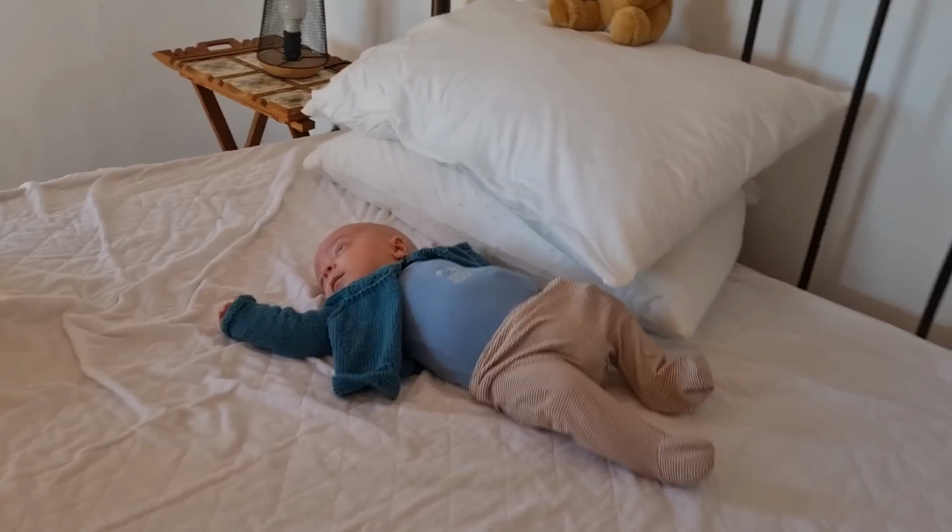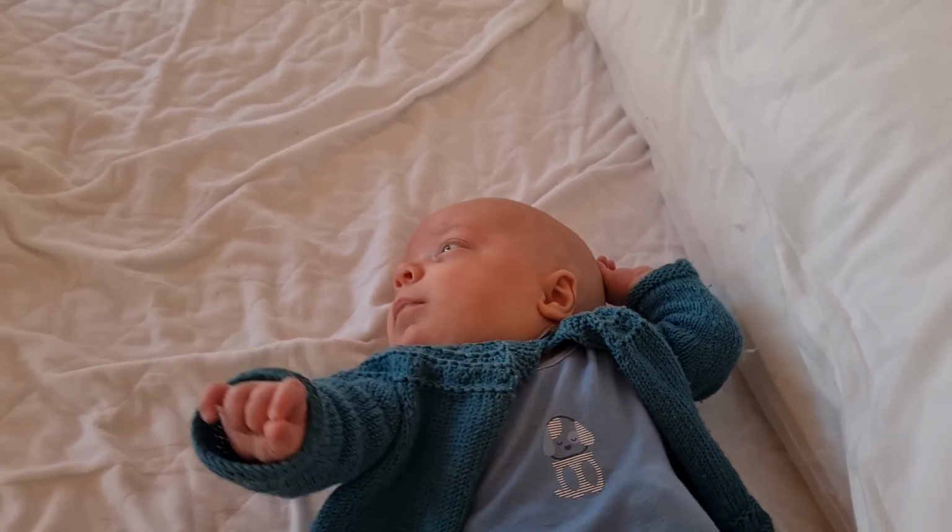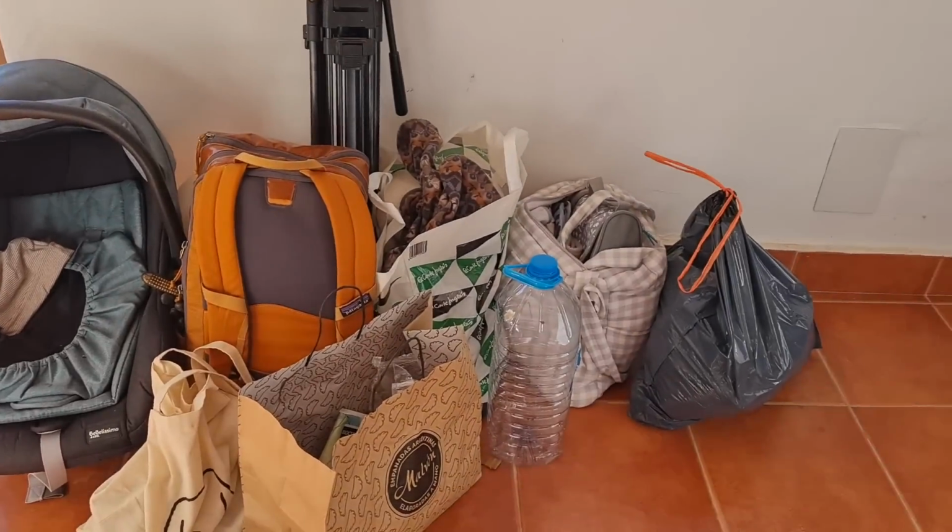Okay, Pumpkin, thank you for waiting so patiently. There we go, that's everything ready to go. Crazy how much stuff you need to take back and forth with you when you have a baby.